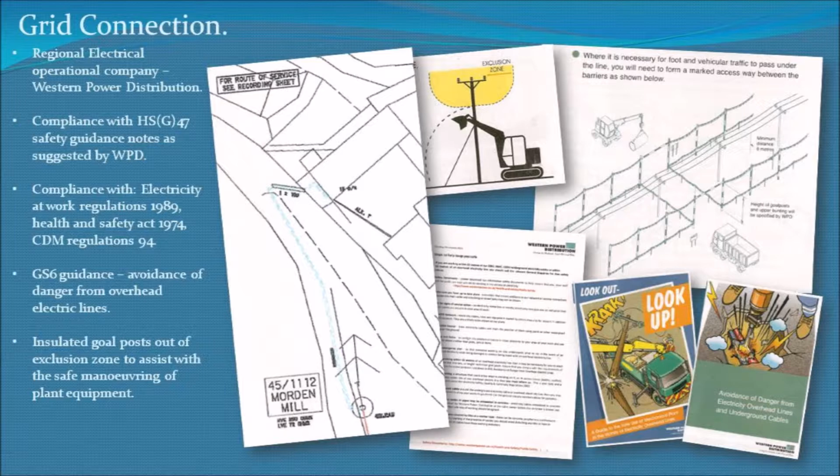Electricity generated from the powerhouse will be supplied to the grid, which will be installed by the contractor Western Power Distribution. To set up the grid connection, certain regulations need to be complied with and safety precautions need to be put in place, such as a way to avoid danger from overhead electrical lines. Upon correspondence, various literatures have been obtained from Western Power Distribution detailing electrical paths and construction guidance.